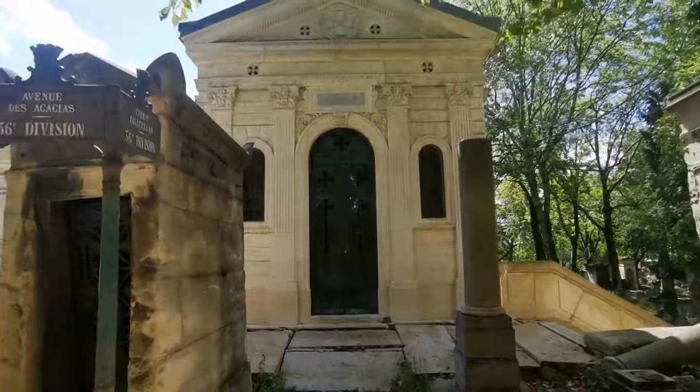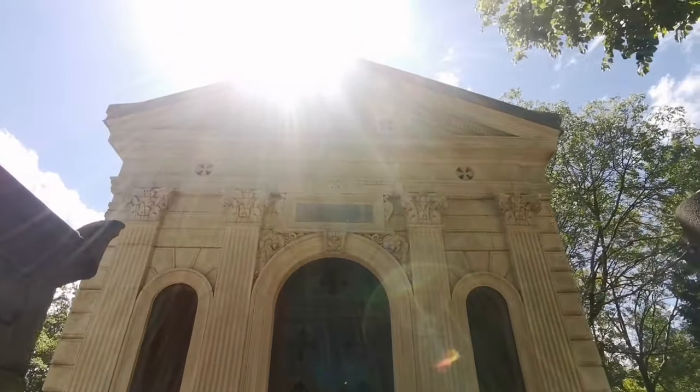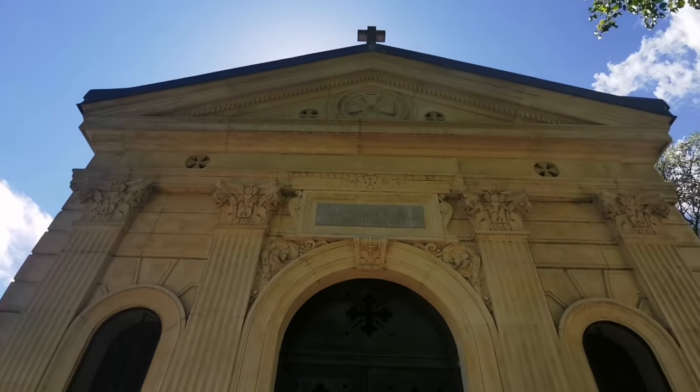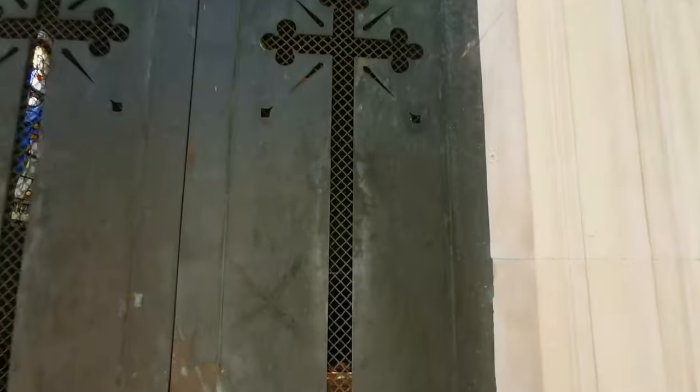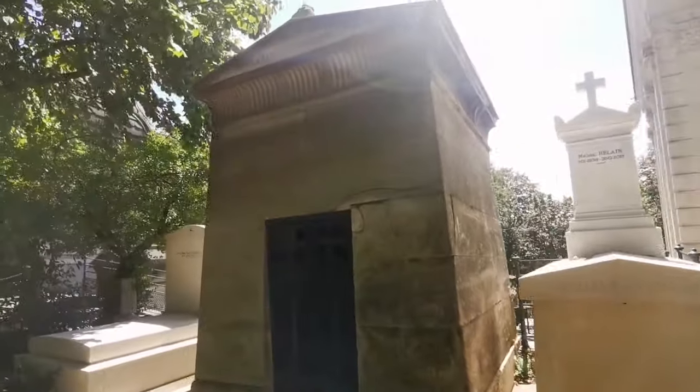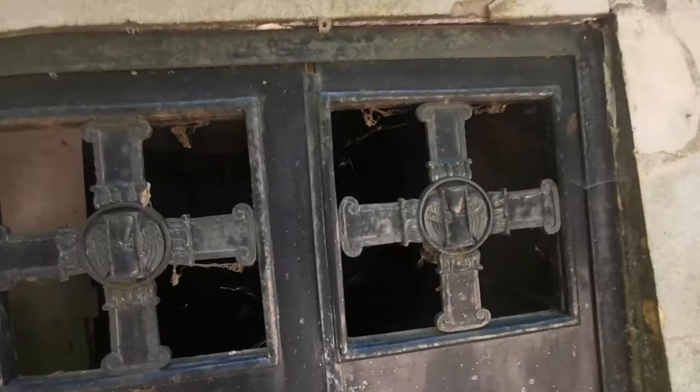Really big mausoleum here. Panharder Dufour family. Huge. Wow. Look at that. Let's have a look inside, guys. So you can see inside there, you have all that beautiful stained glass. All in there, look at that. Amazing. And the altar inside. Some more there on the left. Couple of old ones in here as well.